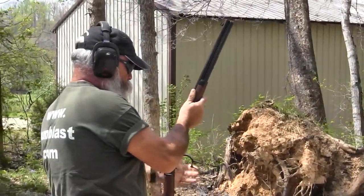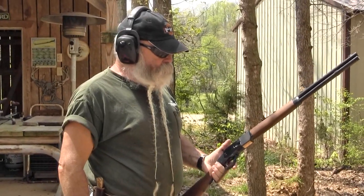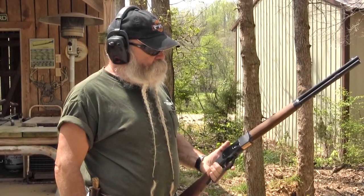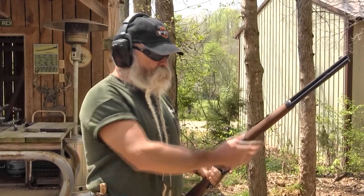Loaded with some 125 grain 357 Magnum hollow points in here. They're coming out of here at about 2,200 feet per second, so that puts you up in the range of close to 30-30 Winchester power out of this little carbine. So it's got a lot of power, but recoil is still really light.